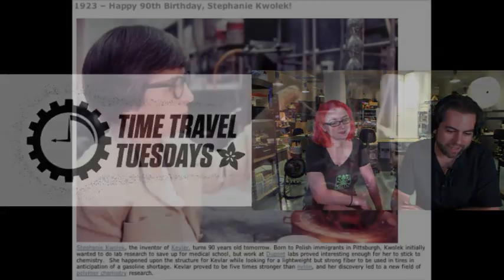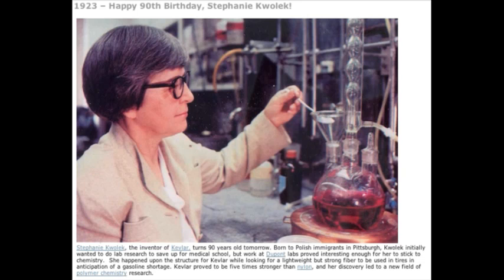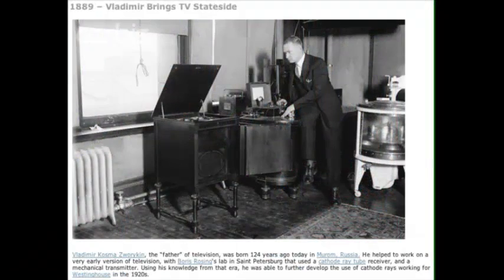Next up. So 1923, happy 90th birthday, Stephanie Kwolek, inventor of Kevlar, turns 90. That's cool. Yep, she made Kevlar. Initially she wanted to do lab research to save up for medical school, worked at DuPont, made Kevlar. Happy 90th birthday.